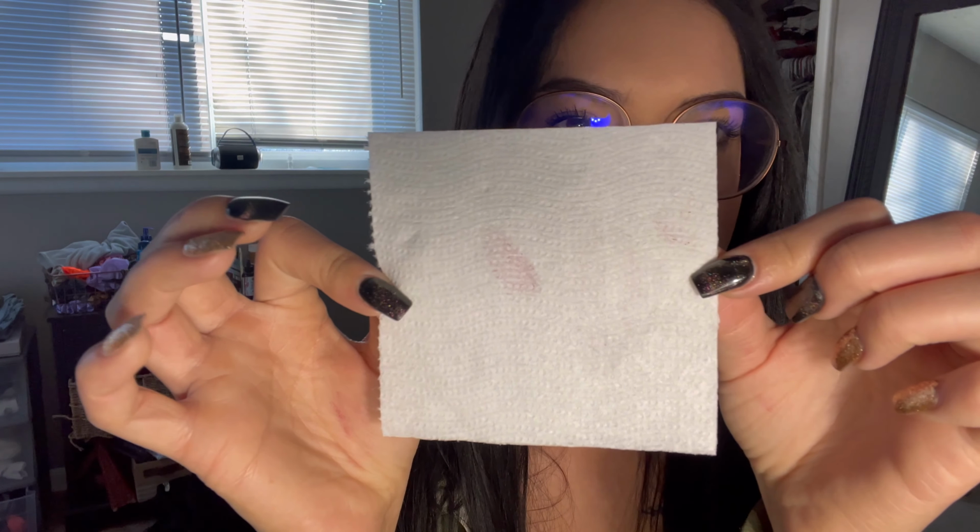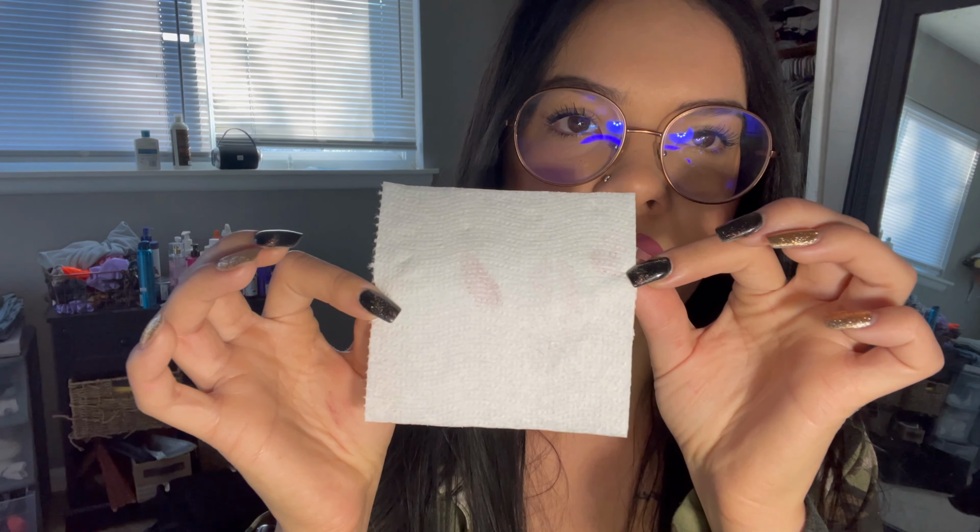I'll do a smudge test for you really quick. Okay, so we'll go ahead and do a smudge test. I got a little piece of toilet paper. I mean, it has a little bit. I may have put too much on, but it's not too bad. It's definitely there, but it's not terrible. I'm gonna put the gloss back on because the gloss obviously wipes off.